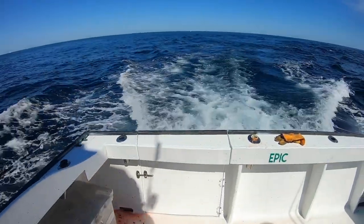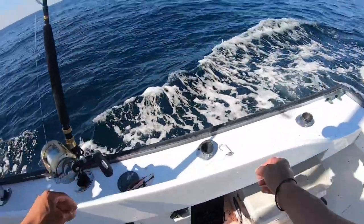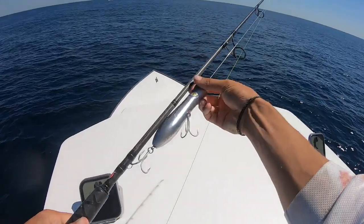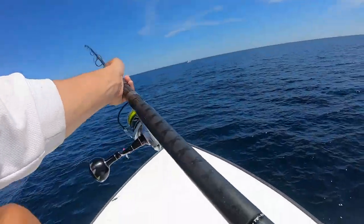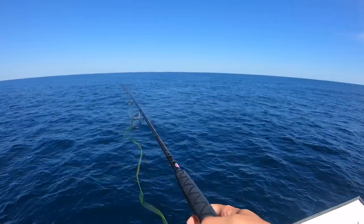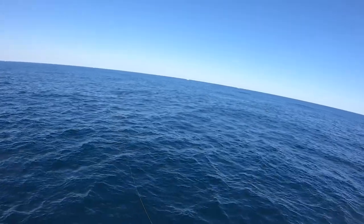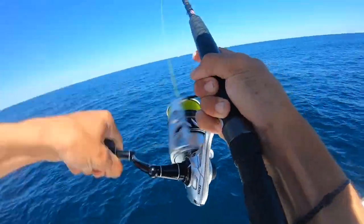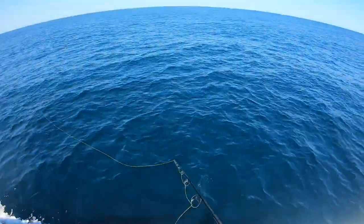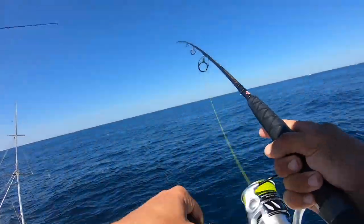Four. Mine came off. Oh, yeah. I need a rubber band. Where they at? Right there. Right there. They're in range. I don't see him. Should I just throw? Oh, there they go right there. It's a little fish. Oh, crap. Yeah, look way back there. They're going to get in our spread. They're little fish, though.